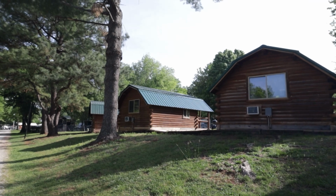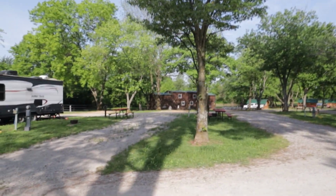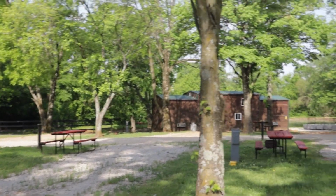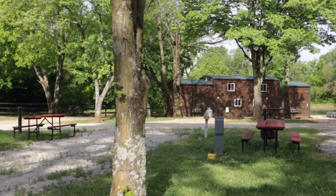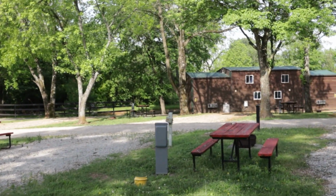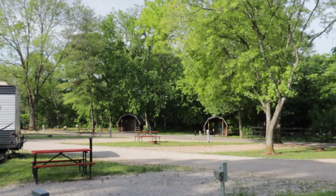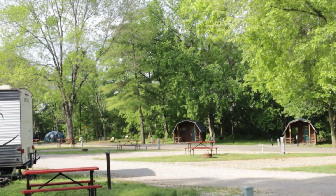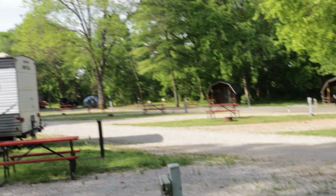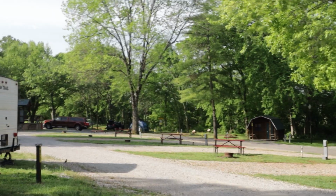They have a variety of different style cabins here. I'm not sure if that one right there is like one big cabin or multiple little. Looks like it might have two different cabins built into one. Those cabins actually look kind of big compared to more of the typical cabins right there. Oh, we've even got some tent campers. Awesome. The weather is really nice.